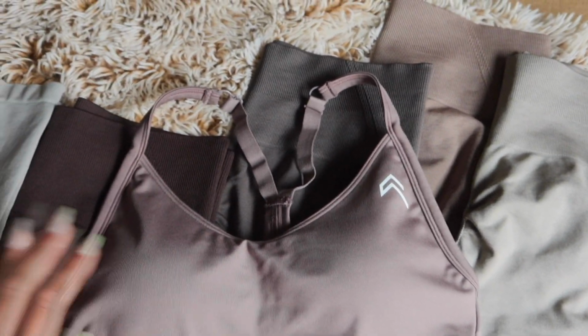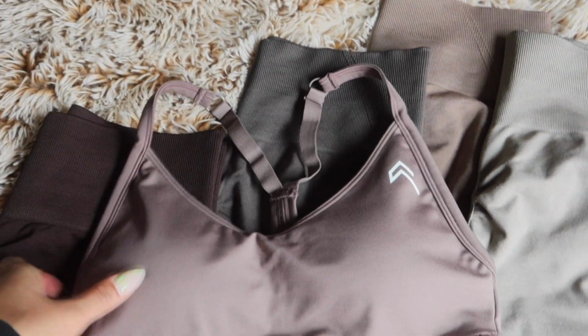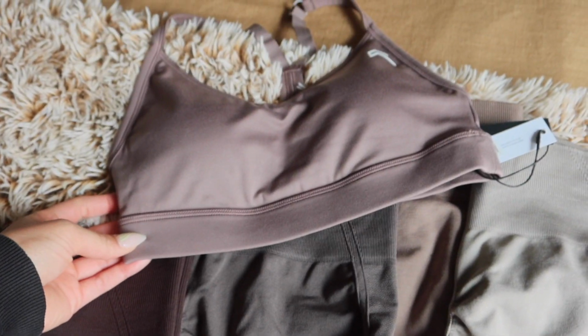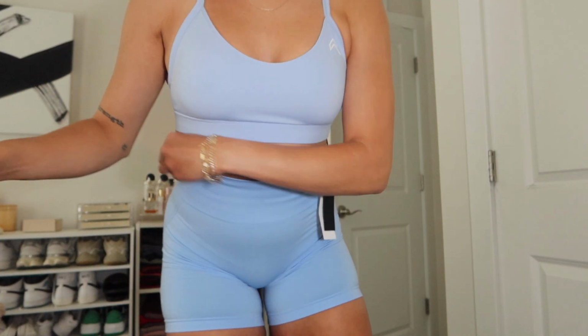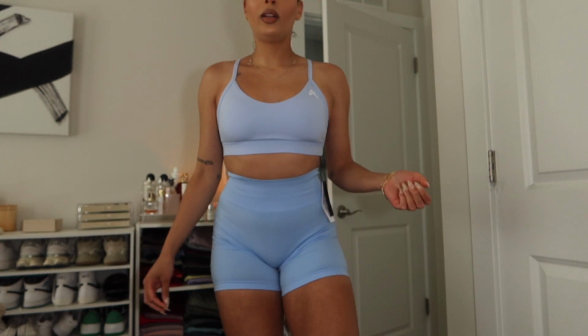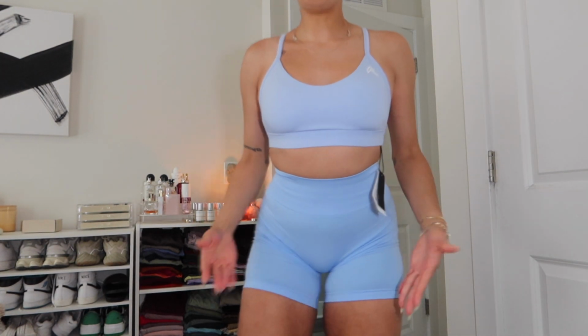You can see how purpley it's pulling. I do love it again with any of these bottoms. I think it's definitely a great mix and match type of outfit. Okay, so now that I have these on, I can totally see a color difference between these two. Let me know if you guys think it's a problem. Other than that, I don't really mind it too much. It just doesn't look like it's meant to be the same.